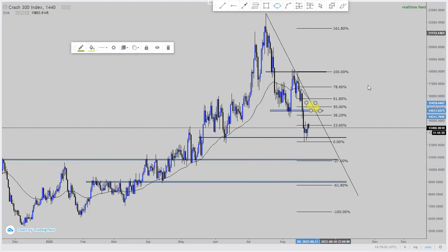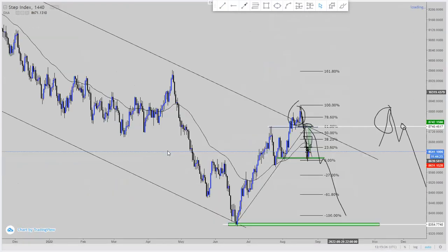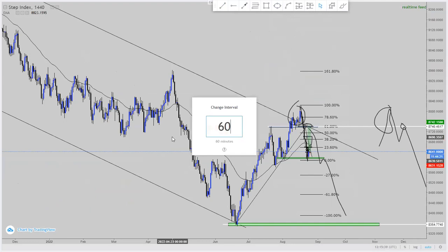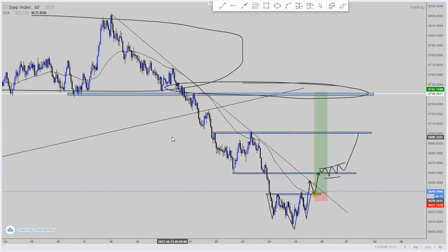Okay. So C3, that's it. C5, we're in. Yeah, I think that's enough. C3, you've seen. C5, you've seen. Step index, you've seen. VIX, you've seen. So I think that's good enough for you to make money.